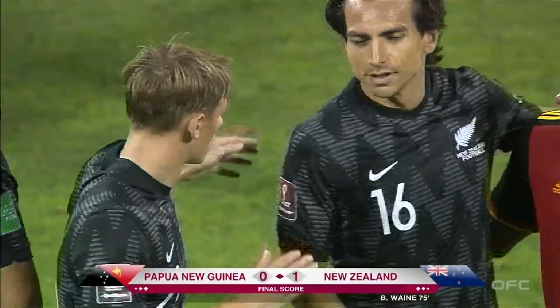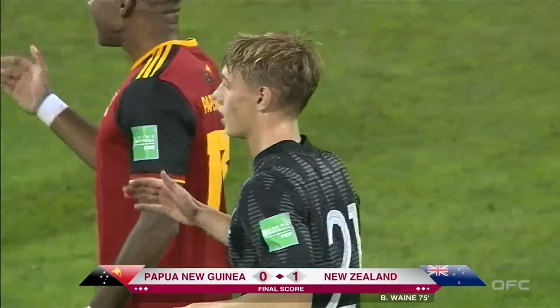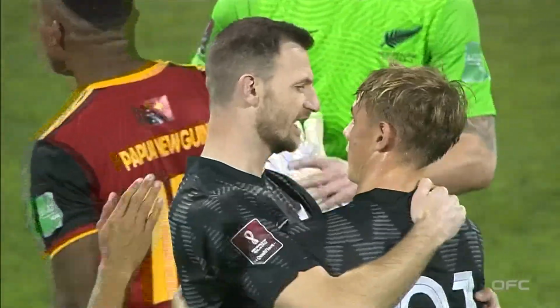So, after that fantastic second half, New Zealand take all 3 points here in Doha. Papua New Guinea 0, New Zealand 1.